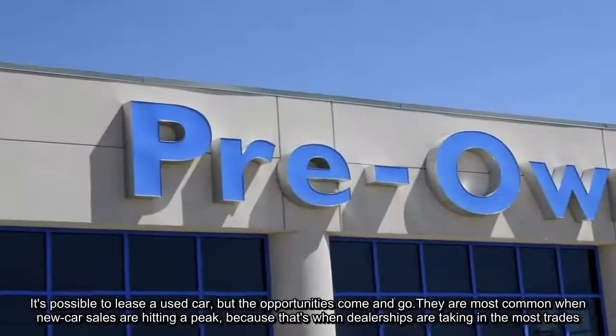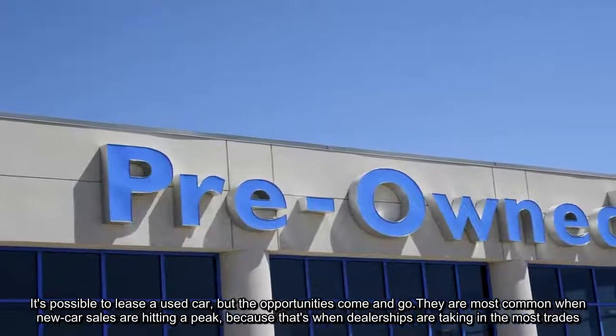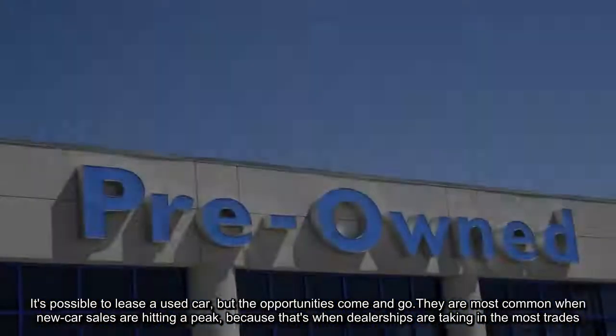It's possible to lease a used car, but the opportunities come and go. They are most common when new car sales are hitting a peak, because that's when dealerships are taking in the most trades.